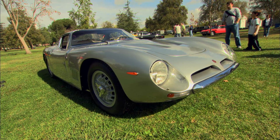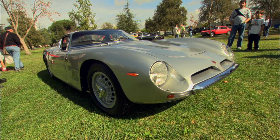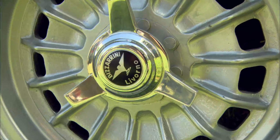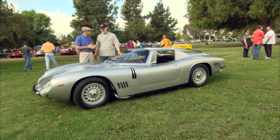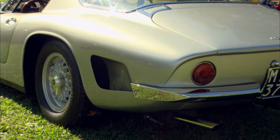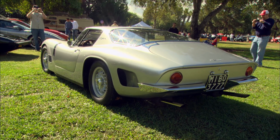You could not mistake this for anything but an Italian car. That's right. I think they made about 115 of these cars, but there's probably not more than about 80 or 90 of them left in the world. Most of them are in Europe. They're very rare. Most people have never seen one. In my entire life, I've seen 4 of them, and they're beautiful.